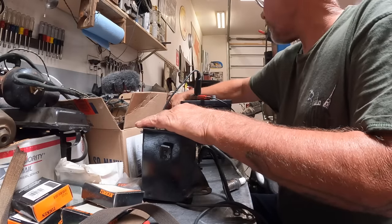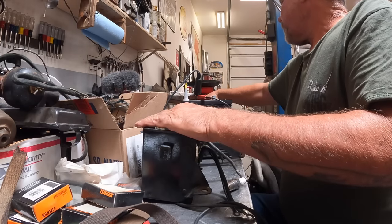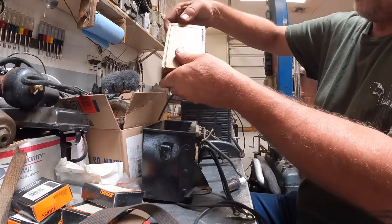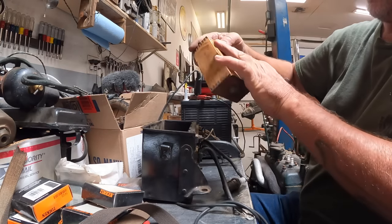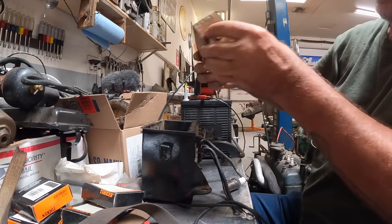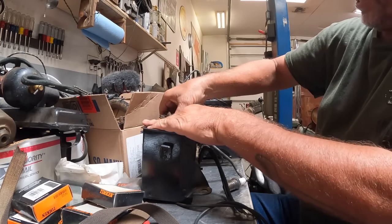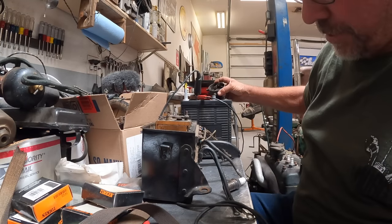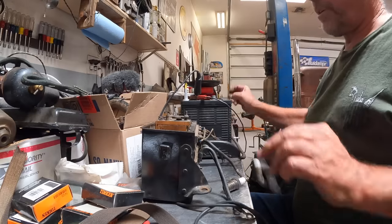A couple of those I can get to work for a minute, but then they overheat. This one here is a really good one. Somebody's clear coated it, which is kind of a good idea. It seals the box a little bit. And I think this one's pretty strong. Yeah, that one's really strong. That one works really good.